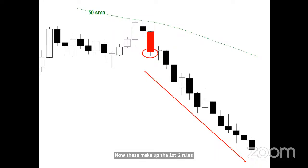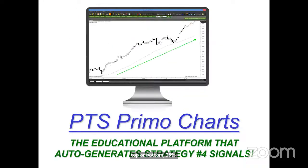Now, these make up the first 2 rules of strategy number 4: looking at the 50-period moving average in its relation to price, and also identifying bars that close in the top or bottom 25%. Now, the good news is our platform auto-identifies these for you.